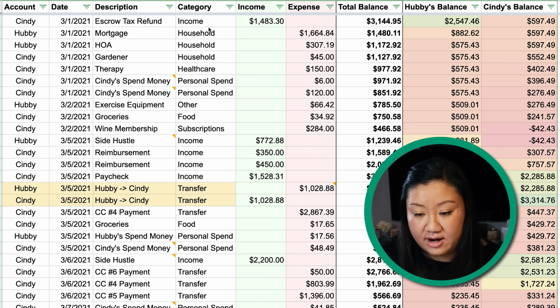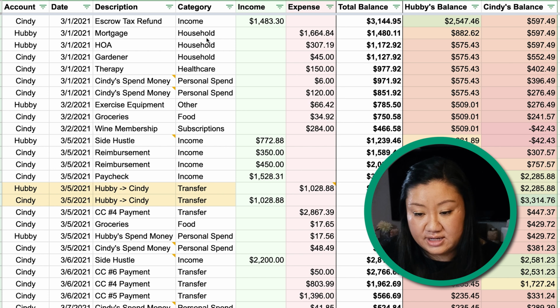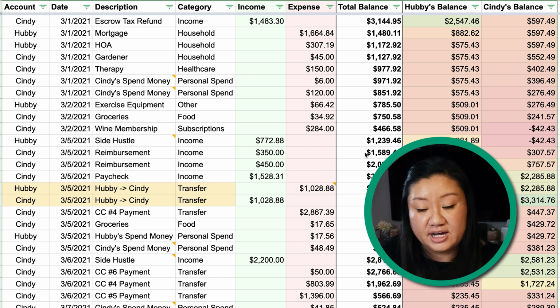And then we have our category column, which fits nicely into the categories that you see in our budget template sheet that we showed earlier. Then we have this column for any income, so any money that came in, and this column in red, which is any money that was spent, so money going out. And this following column is our total balance, showing how much money we have left in our checking accounts.